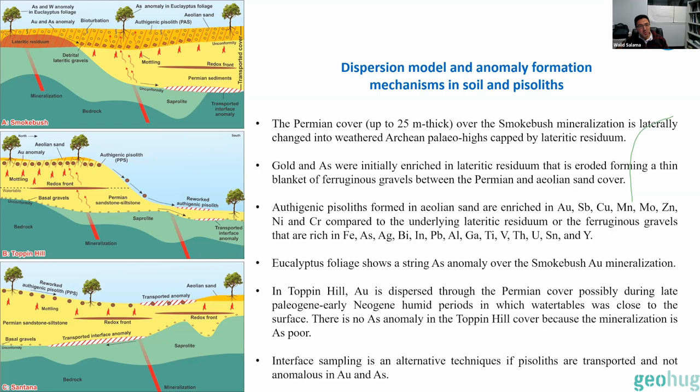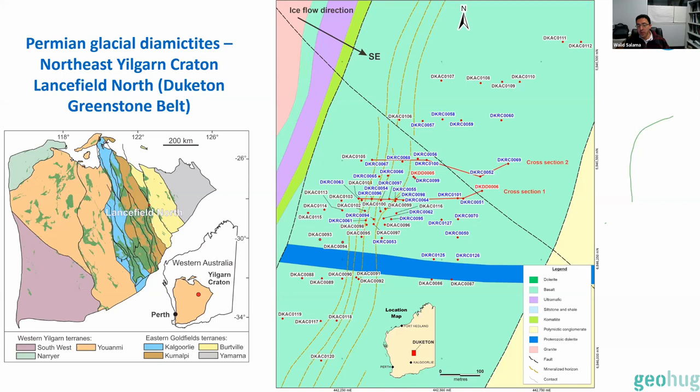Another 5 minutes more. Very quick on another way of looking at the other Permian cover on the northeast Yilgarn. We were here at Yamarna Terrane. If we move to Lancefield at the bottom of the Duketon mining, after Duketon greenstone belt, which is similar to Agnew, other places where the Permian cover is mostly Permian diamictite.